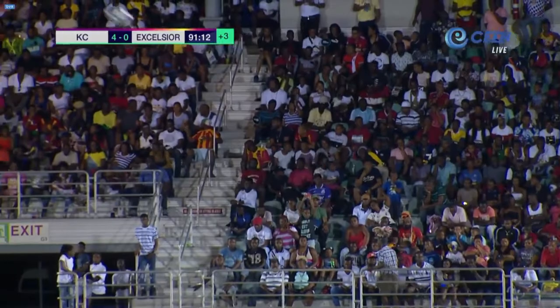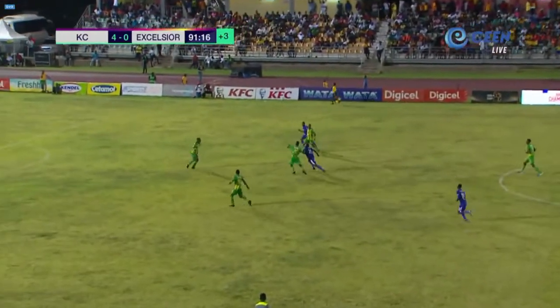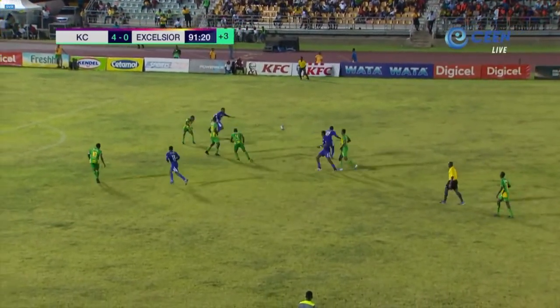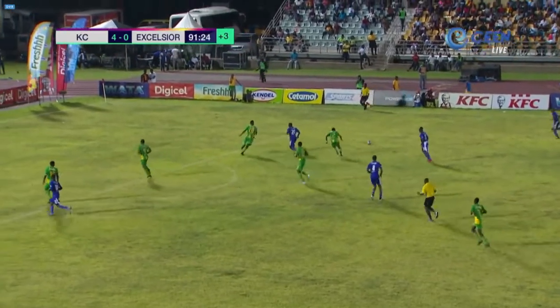But this has been a good first outing. Not only did they get the 3 points here, Kingston College, which you want in your first game, but they have done so continuing where they left off last season. Easy on the eye, fluent going forward.